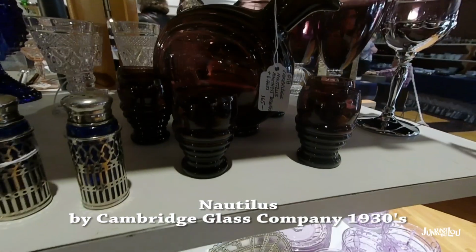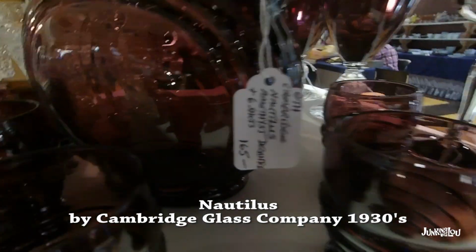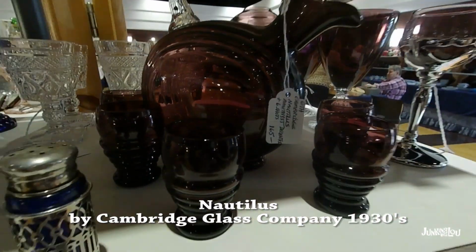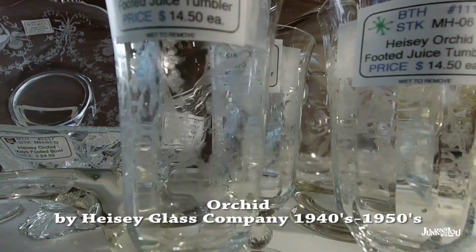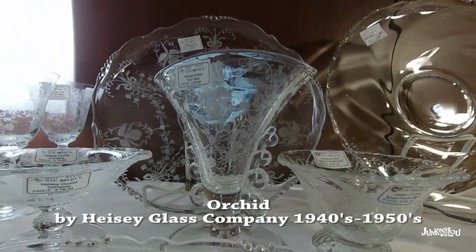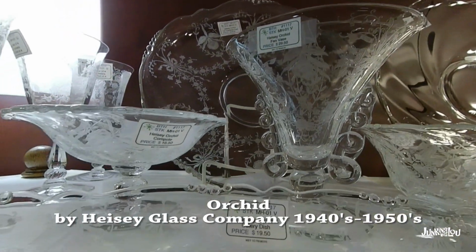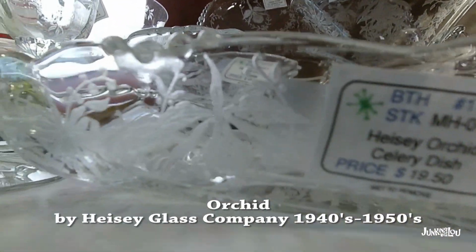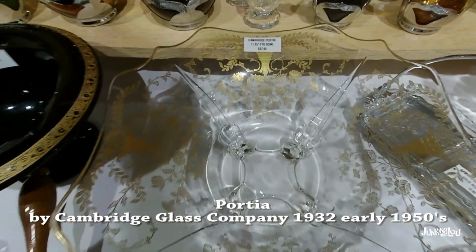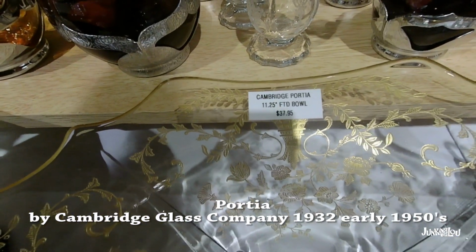This is called Nautilus by the Cambridge Glass Company from the 1930s. And this is called Orchid by the Heisey Glass Company from the 1940s to the 1950s. This is Portia by the Cambridge Glass Company from 1932 to the early 1950s.